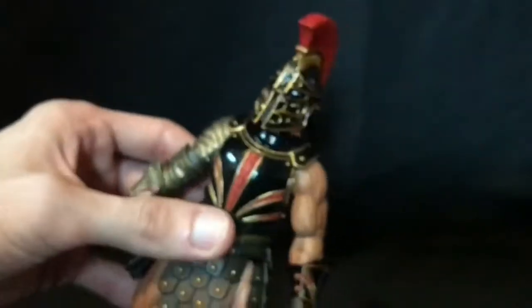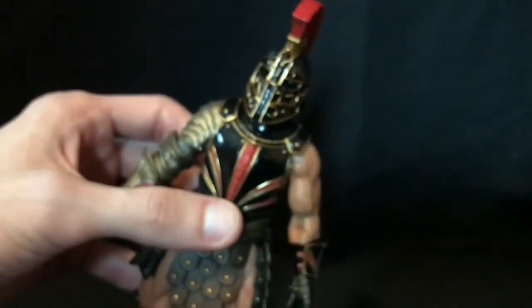First, we're just going to arm this guy up. Now, these dudes have interchangeable heads. Like I said, this one does not have one.